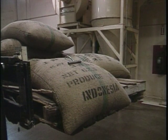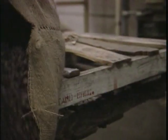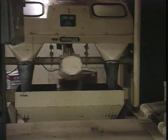At the chocolate factory, the cacao beans arrive in large burlap sacks. These sacks are labeled with the country where the cacao was grown. The bags are cut open, and the beans are passed through a machine that shakes away dust, twigs, and stones that may have traveled with the beans.